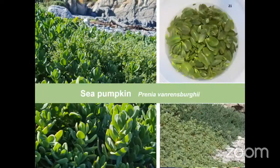One of the other vegetables that also grows on our coastline, but is a little bit more threatened, is sea pumpkin. It naturally occurs between Hawston and Stilbaai, that sort of zone. It's threatened not because it's a delicate little plant, but because its habitat is threatened by housing expansion.